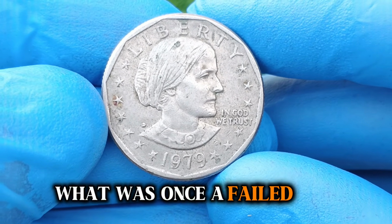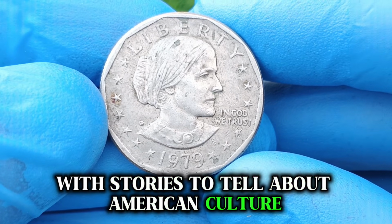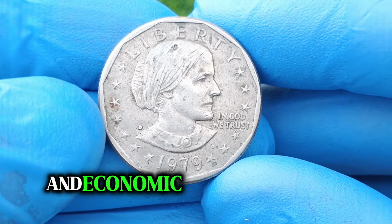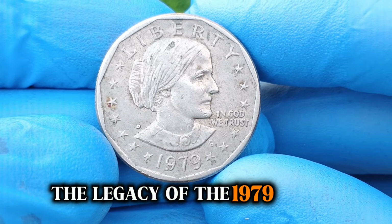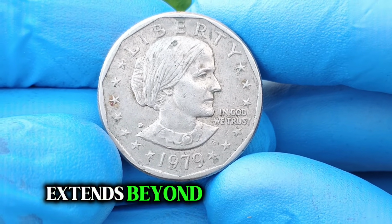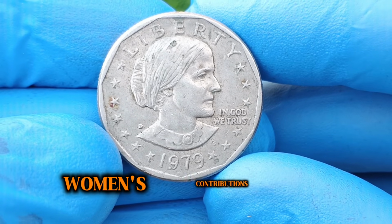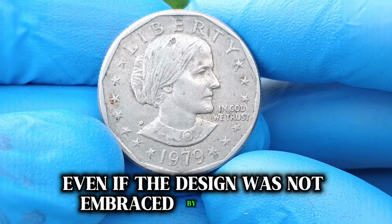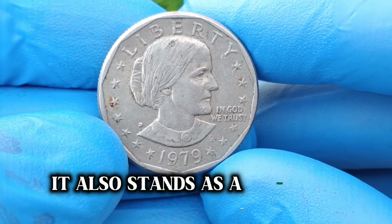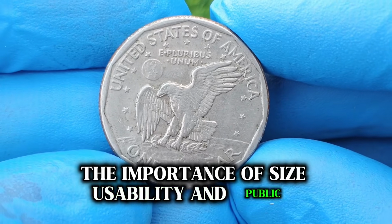What was once a failed coin is now a fascinating collectible with stories to tell about American culture, design choices, and economic decisions of the late 20th century. The legacy of the 1979 $1 coin extends beyond its face value. It represents progress in recognizing women's contributions to American history, even if the design was not embraced by the public. It also stands as a lesson in coin design, the importance of size, usability, and public perception.